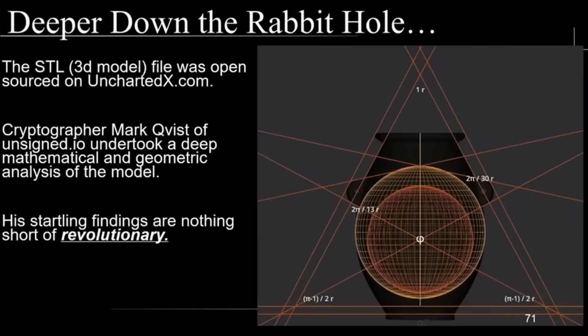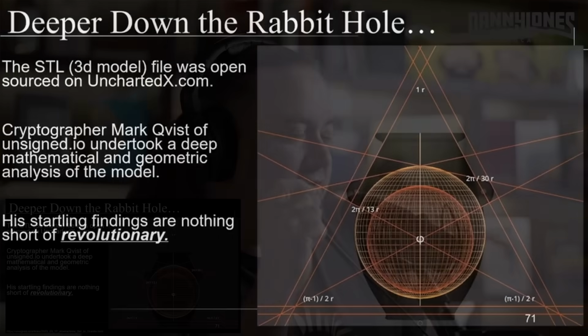This was a lot of fun because we made the STL file, the model, available online and sort of open sourced it. And there was a cryptographer from Denmark named Mark Kvist who runs this website called unsigned.io. Really interesting guy. I've spoken to him, and he undertook a deep mathematical and geometric analysis of the vase, and he found some utterly remarkable aspects of it that I think have some extremely startling conclusions.